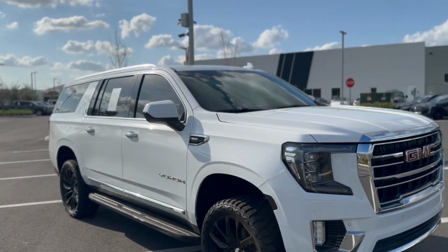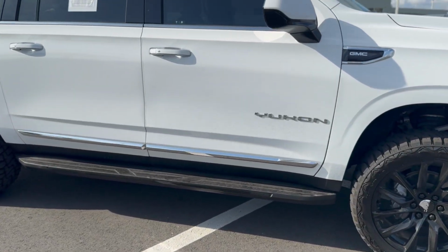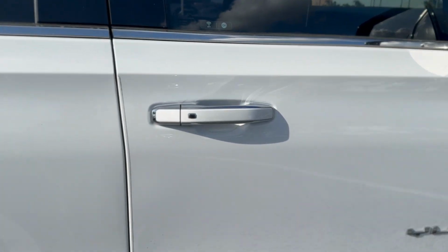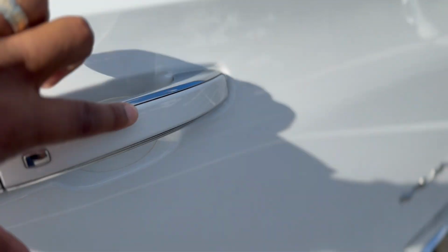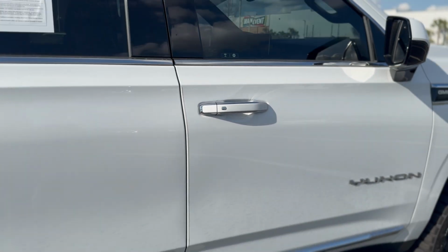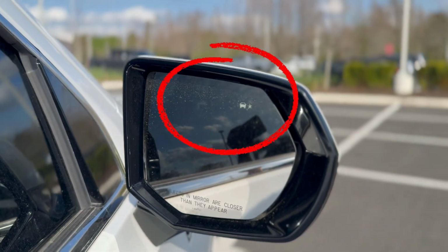Love the two-tone on the mirrors. Fixed side steps make it easy to get in and out, and you have the handles in there as well. Nice big badge. And this is a really nice touch with the body color handle over the chrome. So you have the button that locks and unlocks the car, but that body color handle really kind of sets it apart. You have the blind spot monitoring. You see the vehicle with the star right there, if I could focus.